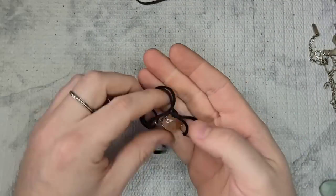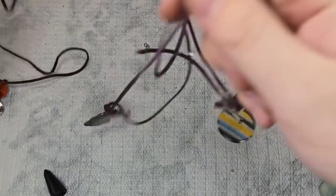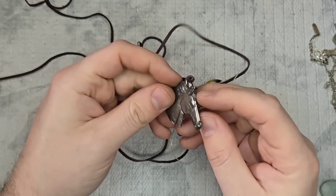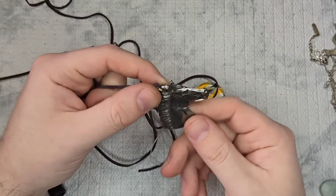Okay, next we have... That's going to go to a friend. I know she'll want that. I have all of these that are trying to like... Oh, that one I got untangled. Tangled together. This is a horse pendant. I do not believe it is sterling. I'm thinking it's pewter. I think it's pewter.